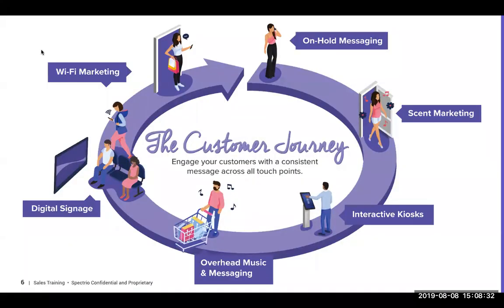So we think about the customer journey in a brick and mortar facility. It doesn't have to be retail, could be healthcare, could be a car dealership, could be a class A office space, right? So we offer a variety of customer touch points. We think of it as kind of 360 degree marketing. One of our most popular is on hold marketing. You call a pizza joint, you call a dentist, you call an auto repair shop, and you get put on hold. That's the underpinnings of this company.